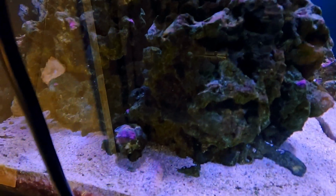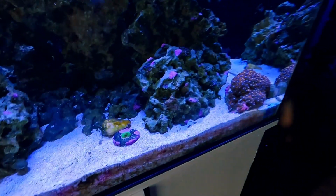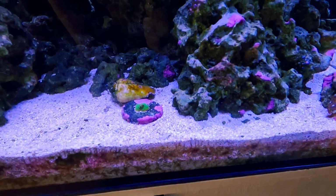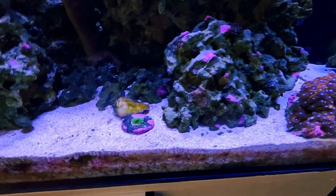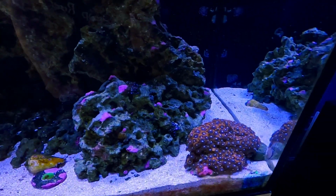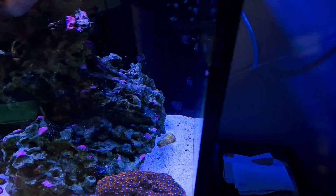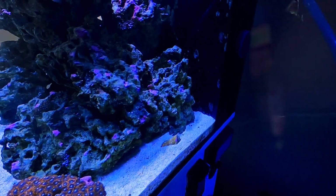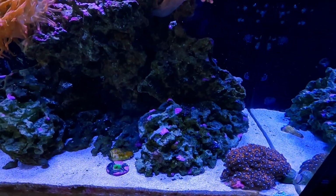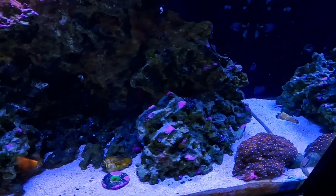Oh, we got a snail that fell. I'll have to fix him. Put this little Monti frag I had from my other tank in here just to see what happens. It's actually doing pretty good, so I'll probably keep it there. Got a lot of bubble algae, so I had some emerald crabs, but I think they died. I've always had trouble with the emerald crabs, though. They seem to be very sensitive to the temperature, so I might have to make some adjustments to my temperature and grab a few more.